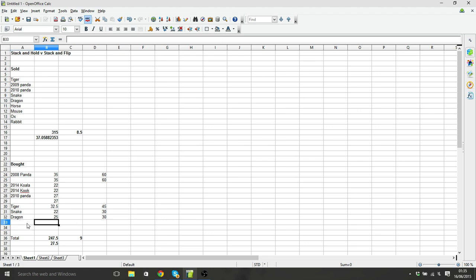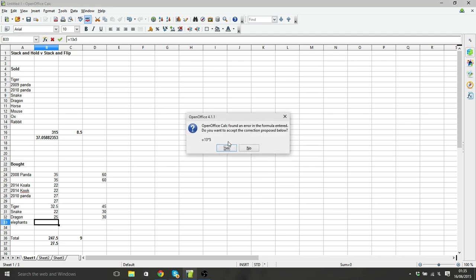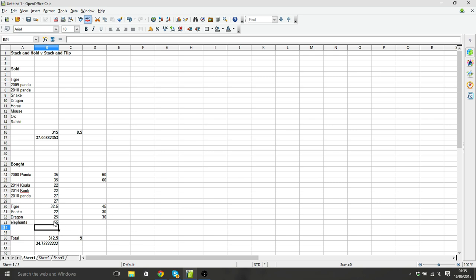So I could buy elephants at, obviously got £10 postage, but say 13 times 5. Yep, it's 65 quid plus £10 postage would give me 75. So I could buy another 4 elephants for the amount that I paid, giving me 5 extra ounces.